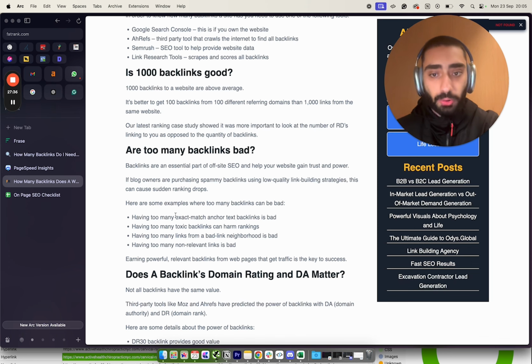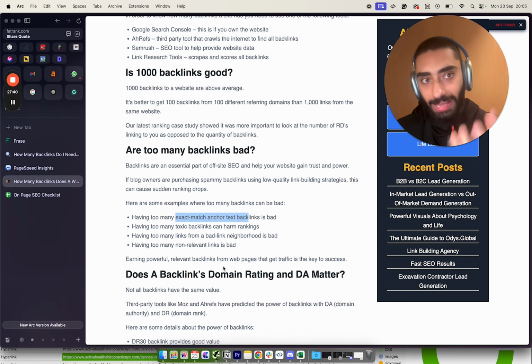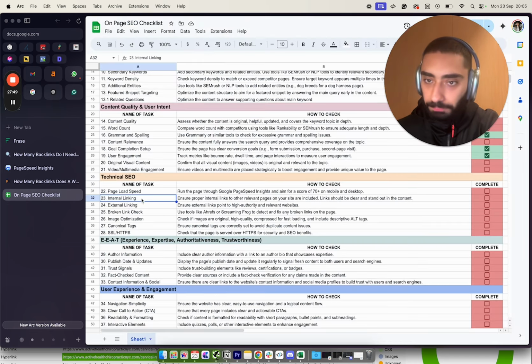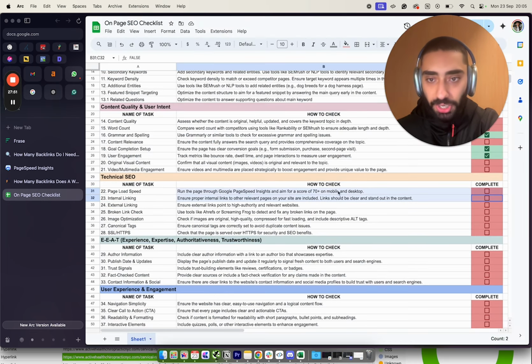We also have a page on our website talking about different types of anchors. Again, we should be internal linking here, going to that page about internal link anchors. Again, those two checks, it's actually failed.